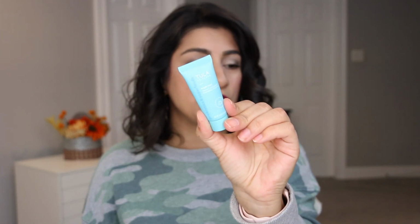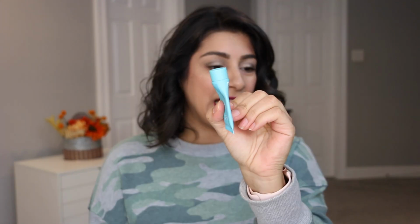But I did bring this in, which I did use. This is the Tula Skincare Bright Start Vitamin C Moisturizer. This is a deluxe sample size. This is completely gone, you guys. This is just air popping out. Like you guys can see, it is just air popping out. There's nothing in here. I twisted it, turned it. I did the whole 9 yards.